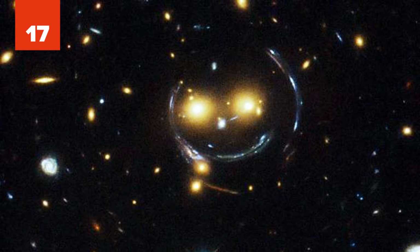17. What looks like a giant smiling face is the center of the galaxy cluster SDSS J1038+4849. Galaxy clusters are the most massive structures in the universe and exert such a powerful gravitational pull that they warp space-time around them and act as cosmic lenses, which can magnify, distort, and bend the light behind them.